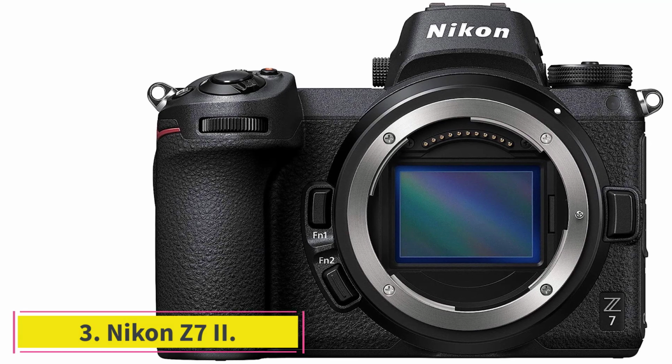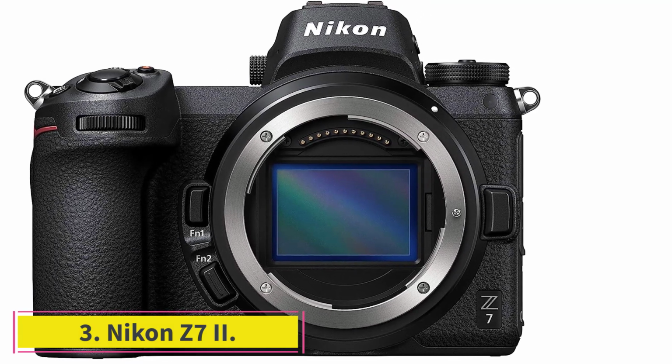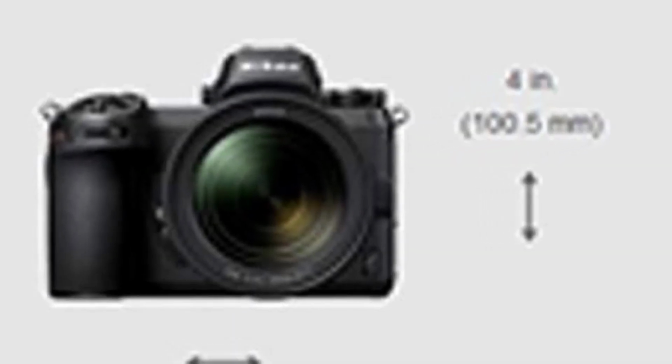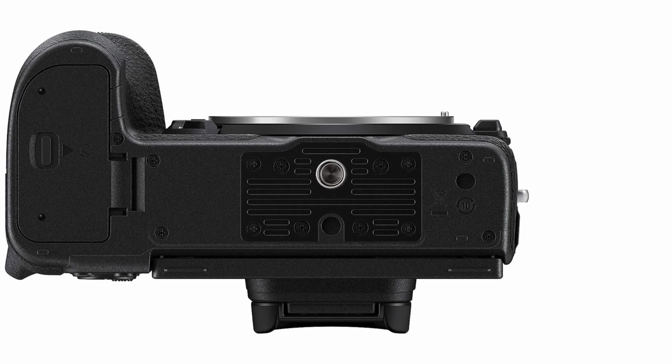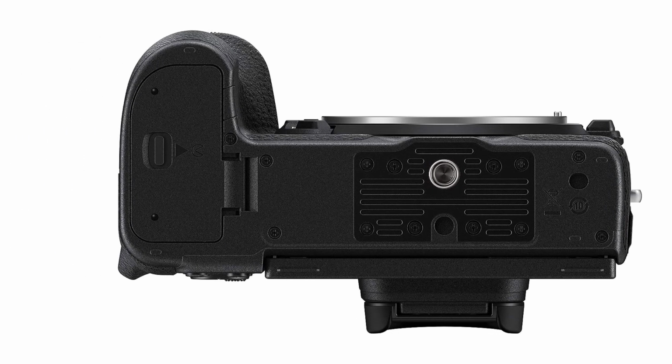At number 3. Nikon Z7 II. Nikon has recently taken the plunge into the world of mirrorless. Their mirrorless systems come in the form of the Z7 and Nikon Z7 II. This might have you wondering why we chose the Z7 II rather than the Z7. The answer is relatively simple.